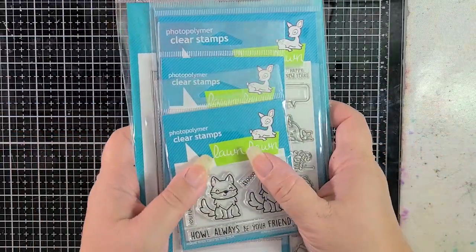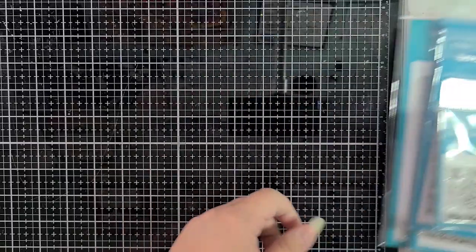I can't wait. I'm going crazy because I just want to ink this stuff up and cut things out and just play. So that's about it for me.